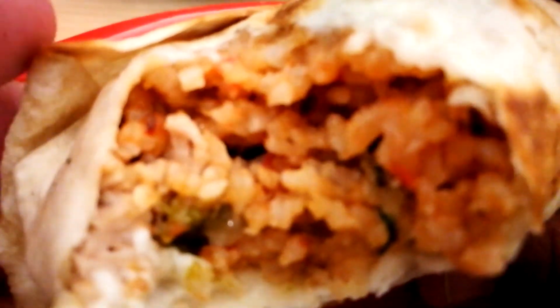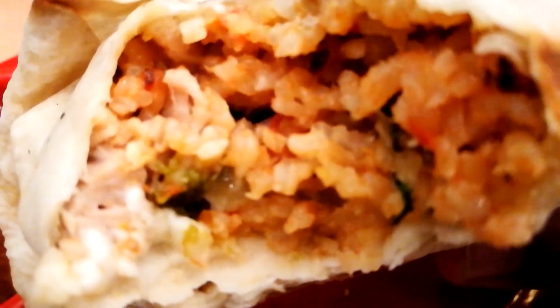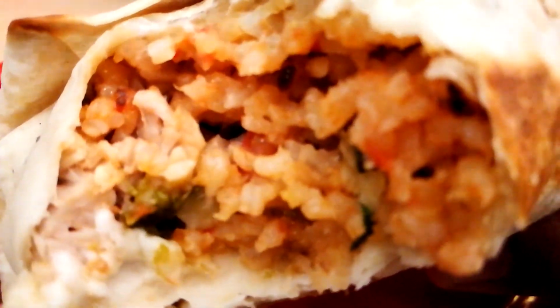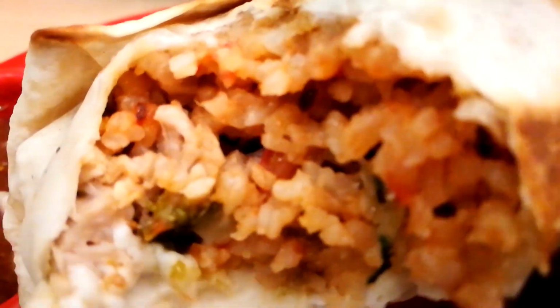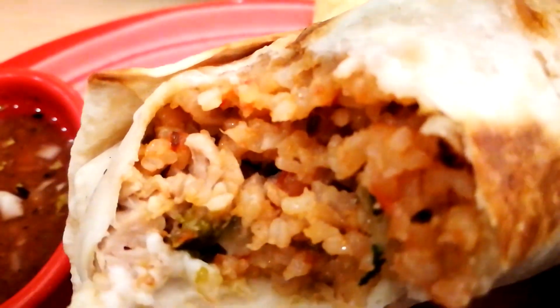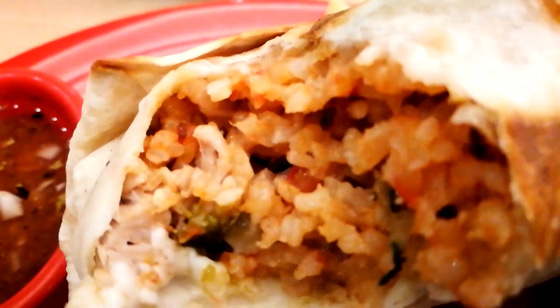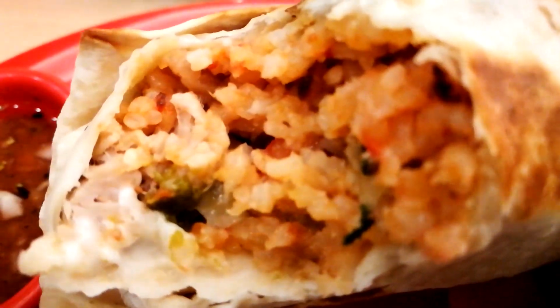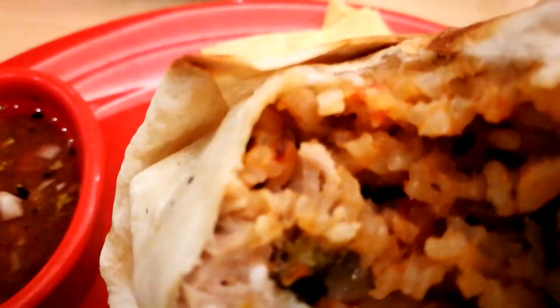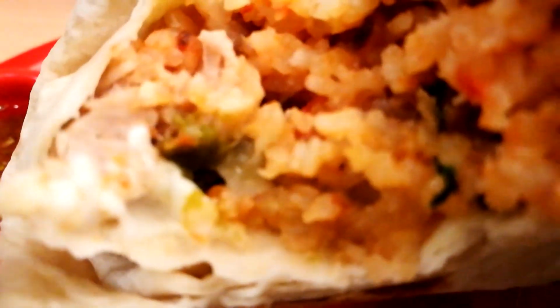Look at that, guys. It's meaty. Really filling. Heavy as a brick, but look at that. Has so much meat and so much rice. This is actually gonna fill me up really well. I haven't eaten lunch, I only had breakfast, and this is a perfect way to end this meal. Look at this.